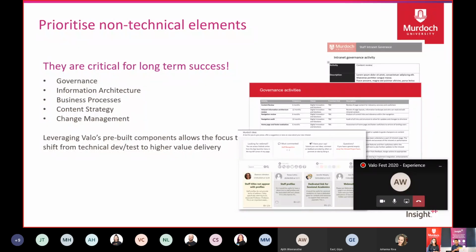So Valo's pre-built components, things like the news, things like the universal app, allowed us to focus on high level delivery. A couple of those things were the search components that we were able to implement from a third-party search application into SharePoint, as well as looking to assist the critical incidents management to also include the intranet in that strategy and help get that information out to people.